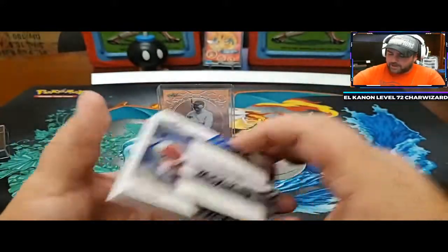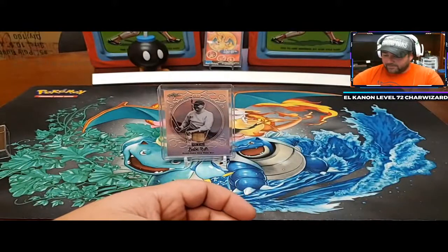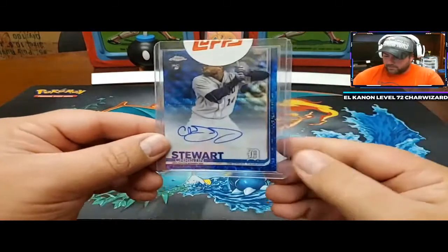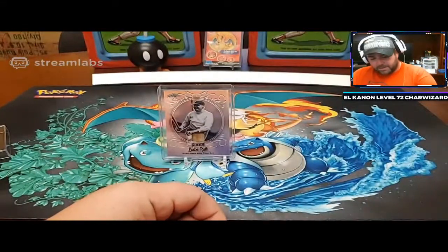First Pete Rose relic I have. First Pete Rose card I have, I believe. So that was pretty sweet. Then we got this Kristen Stewart from Topps. Just showed that one, so we'll move on quickly.